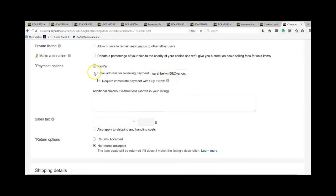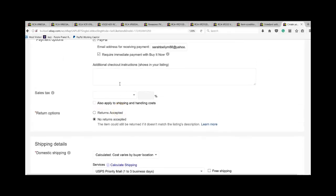You can have money sent to your PayPal account. This is where you can click that box for the payment option, put in your email address, and then require that immediate payment. I never put in additional instructions for them for checking out. Don't care. Some people I'm sure do, but again, I am kind of no frills. If you're collecting sales tax for a particular state, you would need to handle that right here.